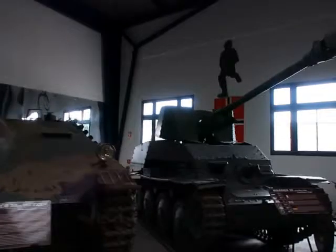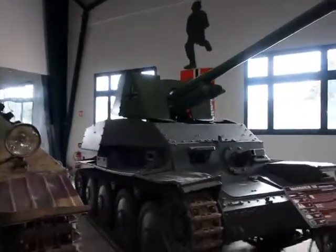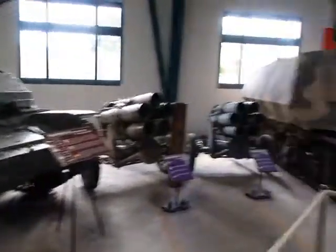We're coming on to some of the guns, the big guns. So this is the Marder. And we've got a little group of Marders and similar vehicles. The lighting's not too good here. No, the lighting's not very good.